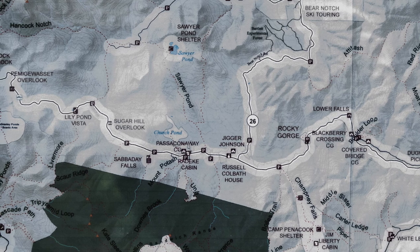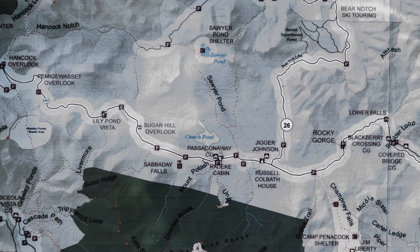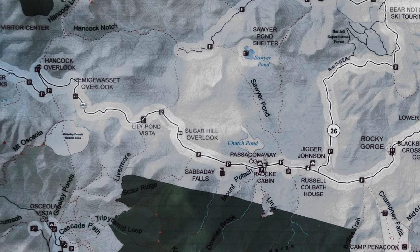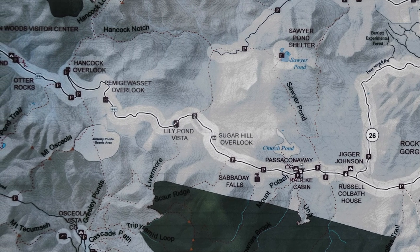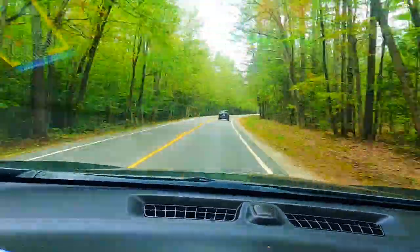Every year, rain or shine, leaf peepers show up in full force to drive the Kancamagus Highway just to get a glimpse of the brilliant colored New Hampshire fall foliage. Even the rain can offer a unique experience on the Kancamagus Scenic Byway.